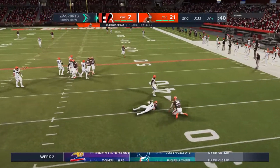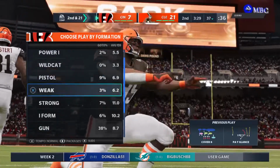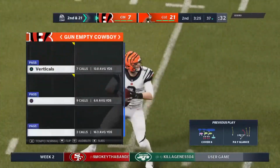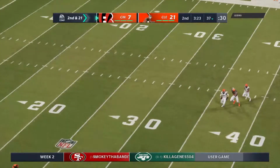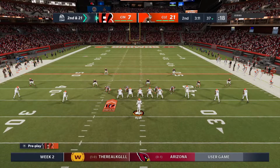And the Browns pressure gets to him that time, and he's going to go down. One thing that I liked about this guy during the draft process was his motor. Of course, I loved his skills, but he plays hard on every down. And that motor on full display there as he gets his first NFL sack.